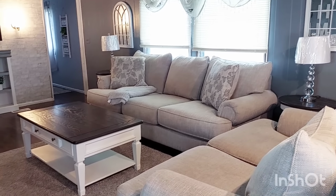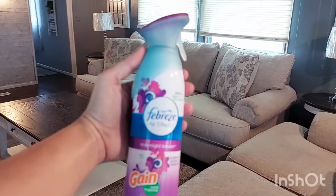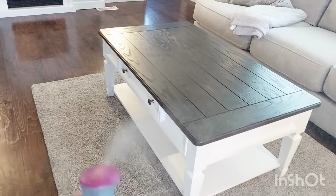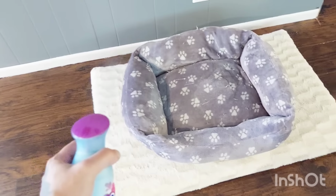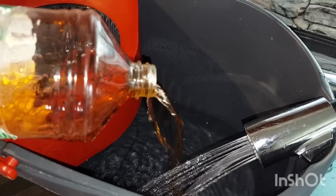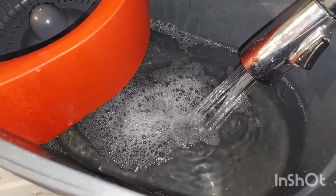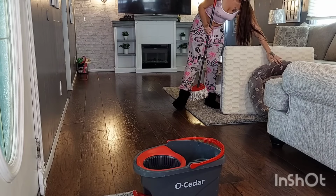And so this is what the living room looks like once everything's wiped down, dusted, swept. I still need to mop. I'm going to go in with this Gain Febreze and just give everything a quick spray. I love for my living room to also smell like my laundry, so that's why I get the Febreze with the touch of Gain. And now I'm just getting my mop water ready. So I've got hot water, a splash of bleach, and just the original Pine-Sol. And we're going to get these floors cleaned up.